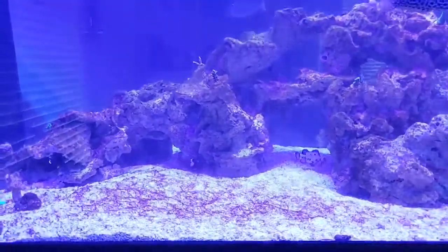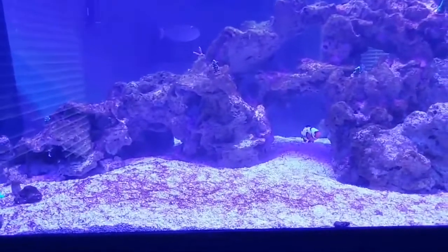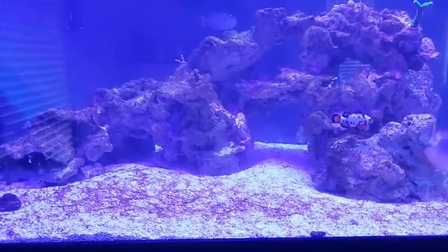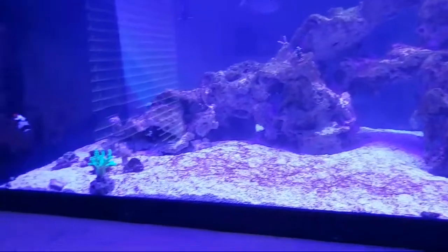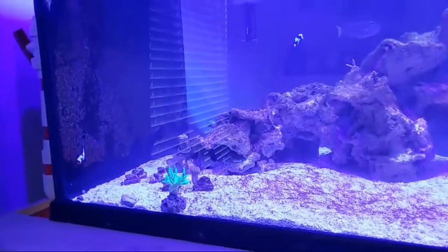Overall, though, my SPS frags aren't doing too bad. I think I'm starting to see them encrust a little bit more over the plug. So that's pretty good. I need to definitely test the parameters.